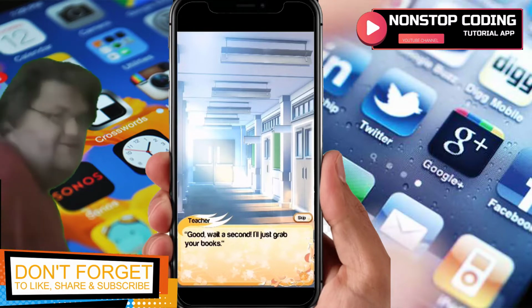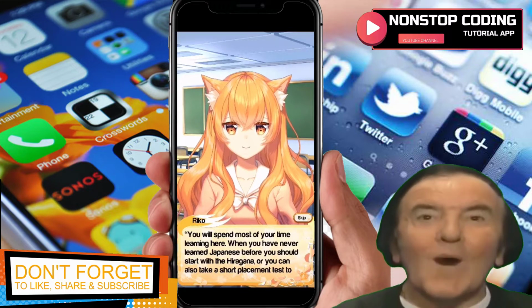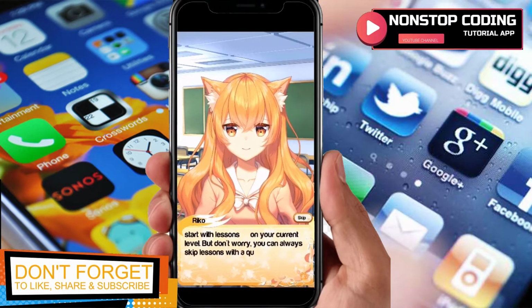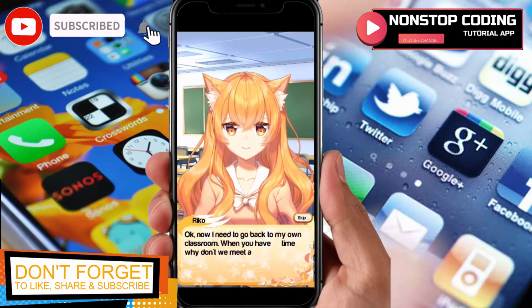Good. Wait a second. I'll just grab your books. You will spend most of your time learning here. When you have never learned Japanese before, you should start with the hiragana, or you can also take a short placement test to start with lessons at your current level. But don't worry, you can always skip lessons with a quick test if you think you already know the content. Okay, now you're going to go back to your classroom when you have the time.